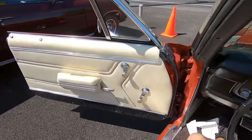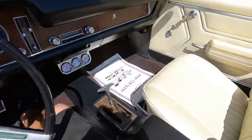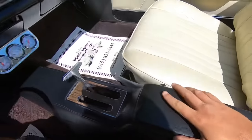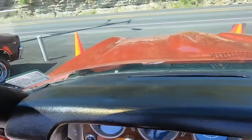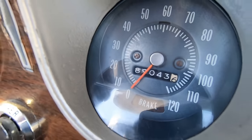Before we take off, gonna look around the interior on this one here. Go ahead and place your bets. Do you think the horn works? They've made a nice custom console here, missing the insert. Looking across the dash, it's actually nice and clean, not all messed up. Showing 89,000 miles on the dash here.